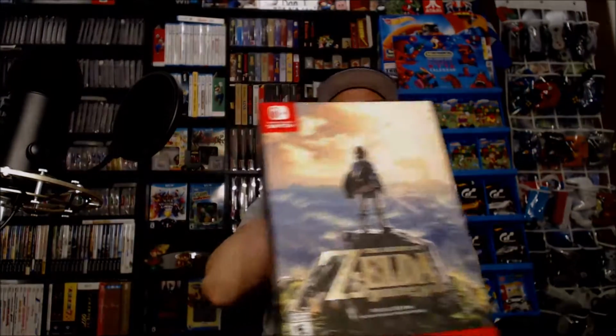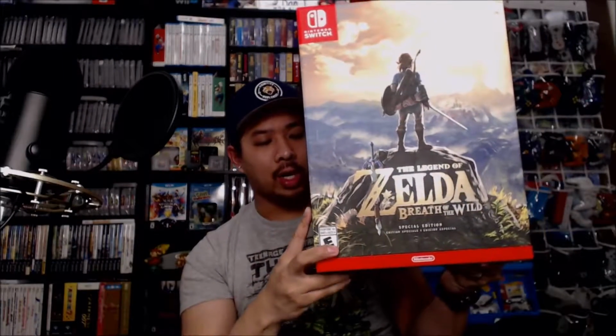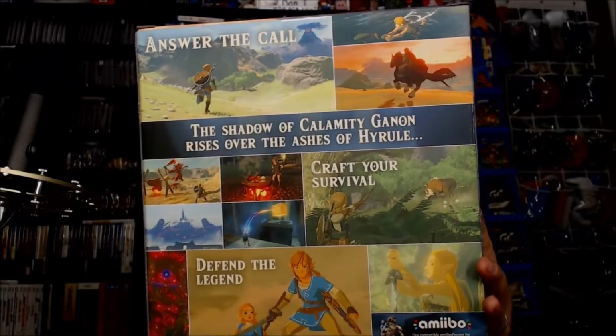But for Legend of Zelda Breath of the Wild, I picked up the special edition. So this one comes with a map, a coin, soundtrack, and a carrying case for your Switch, along with the game, of course. So this box is huge. It's very nicely made. This is like a display box in itself. The artwork is fantastic. It almost looks like an oil painting. And on the side, just Breath of the Wild. On the back, it's just like a nice little collage of things in the game, as well as what comes in the box.